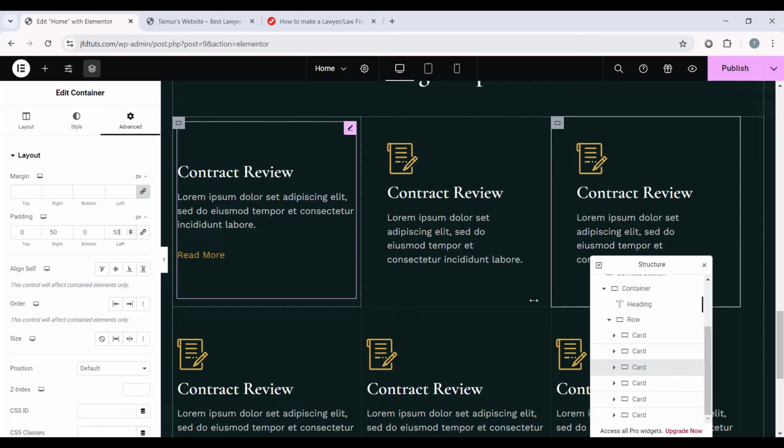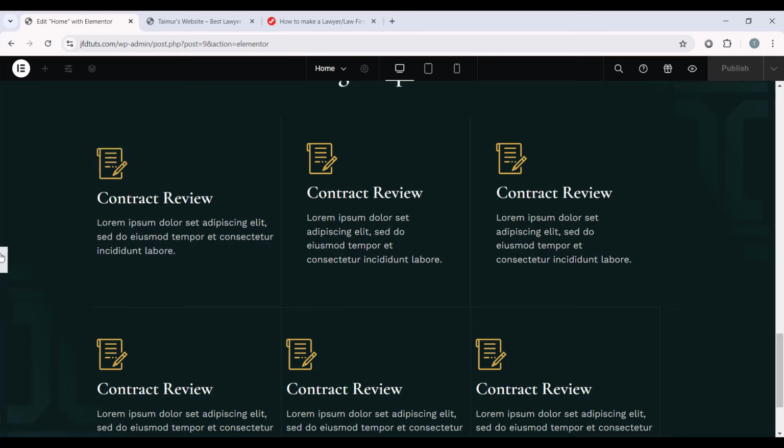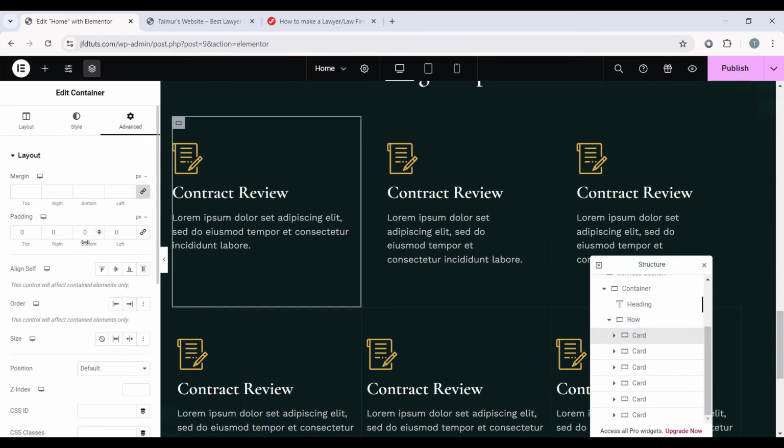And now here we actually don't want any padding on this left side for this first container. So we can just add some padding on this right side. So let's select it. Unlink the padding, just on the right, 50 pixel, and it's looking really nice.